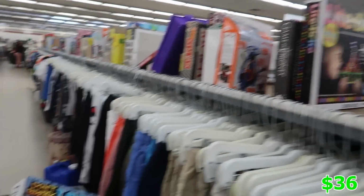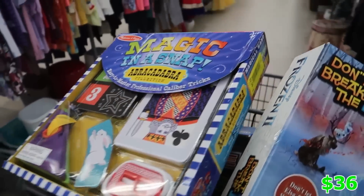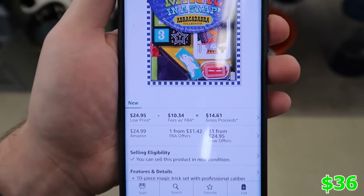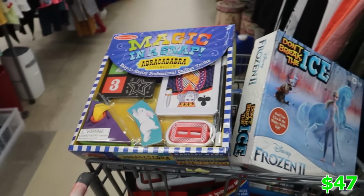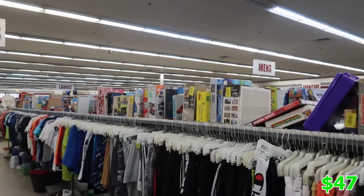All right, behind that I Spy, we had a Melissa and Doug Magic in a Snap Magic Kit for $2.99. Brand new, sealed. Take a look, $25. I'll make about 11 bucks. Each one of these is another $10 in my pocket. Let's try to get to a few hundred today. That would be nice. Maybe we'll find a big score today.